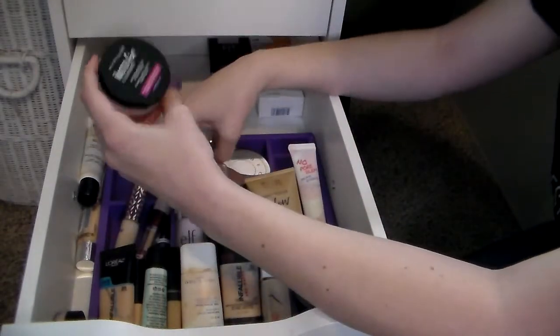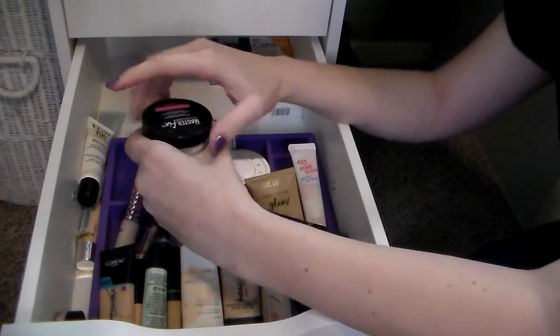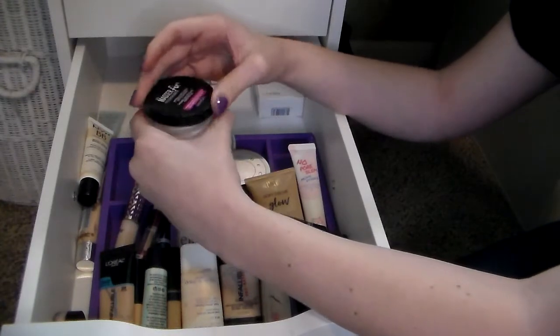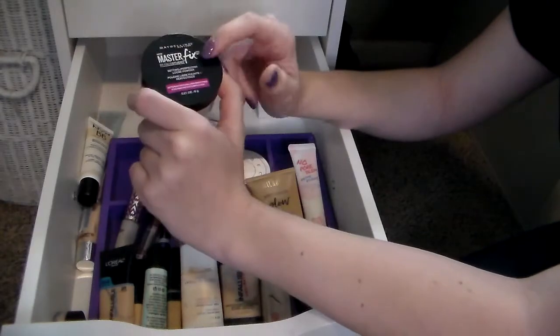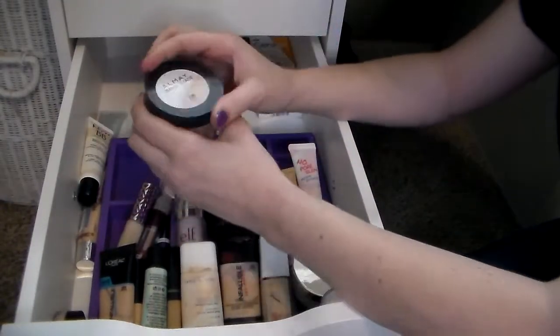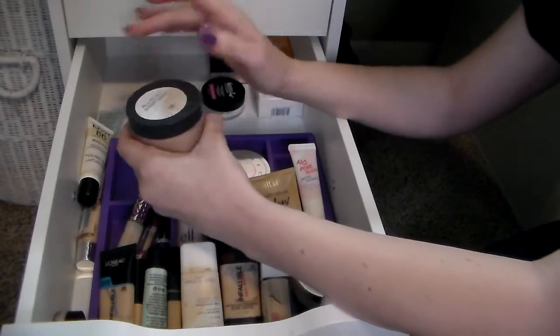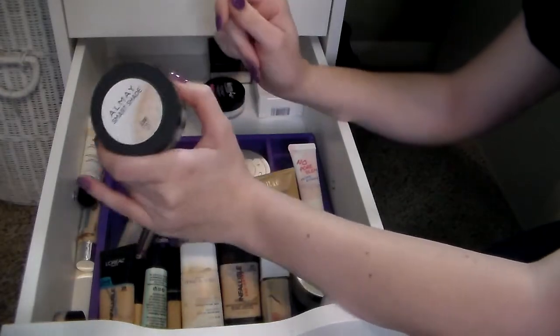Continuing with powders, I got the Maybelline Master Fix Studio. This is just a wide setting powder. I believe this gives flashback though, if I'm not mistaken. So I do use this, but it does give flashback, I'm pretty sure, so just keep that in mind. I got this in my Smart Shade. I'm going to keep this. I do use it occasionally. I do use the Maybelline more, but this does work with my skin color.